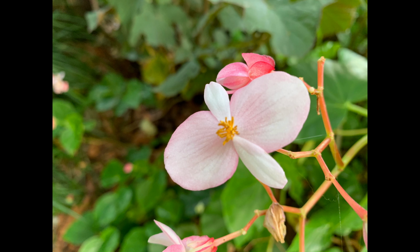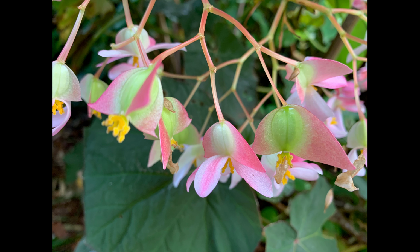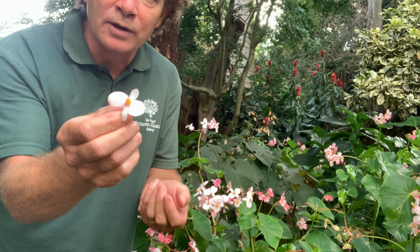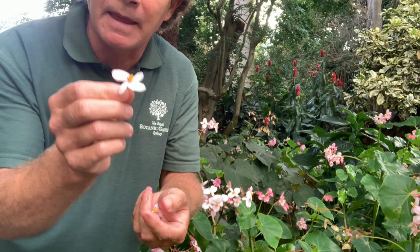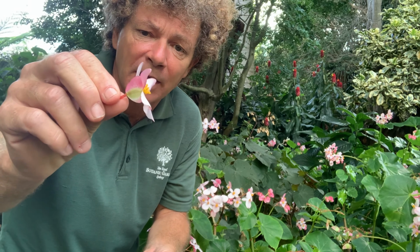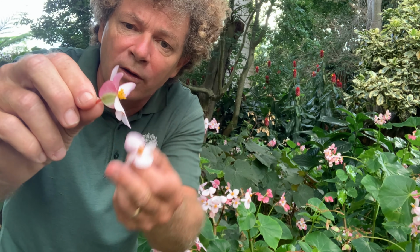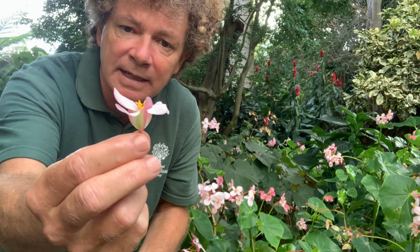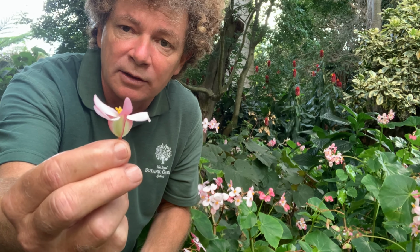The other thing about begonias, and this is kind of unusual in the flowering plant world, they have separate male and female flowers on the same plant, and they're quite easy to tell apart. So the male flowers, they're all petals with a bunch of stamens in the center, and they produce the pollen. The pollen is spread by wind. The female flowers, you can see the female flowers, they have the ovules, the ovaries below the petals, female parts of the flowers in the center, ready to receive that pollen.